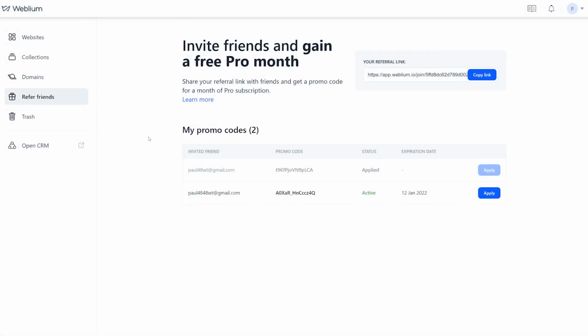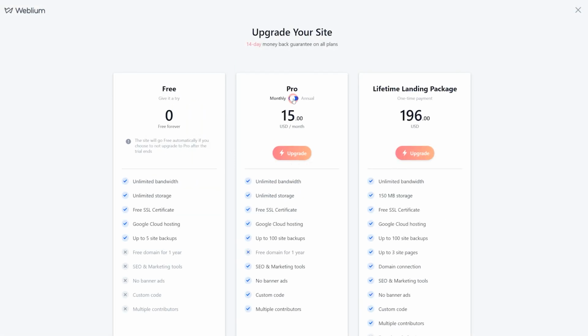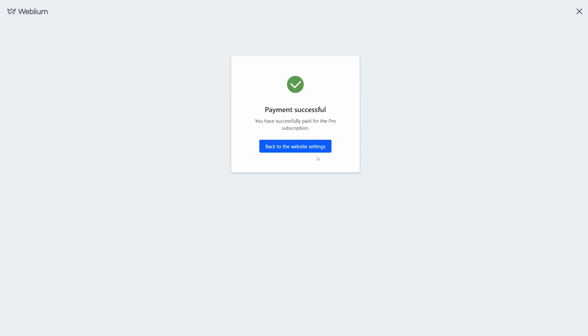Another way is using the promo code to purchase a new monthly subscription. For that, copy the code, then choose the website you want to upgrade. Switch to the monthly plan and go through the checkout process. Enter the promo code on the final step. You will see the price change. That means that the promo has been applied successfully.